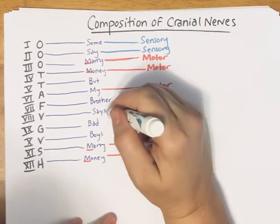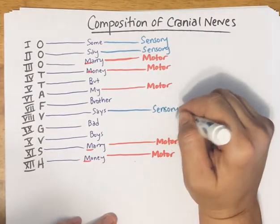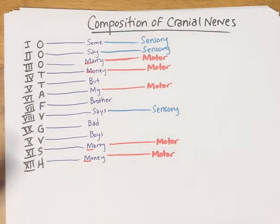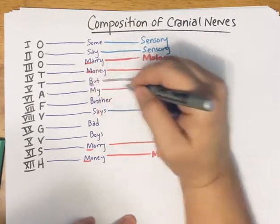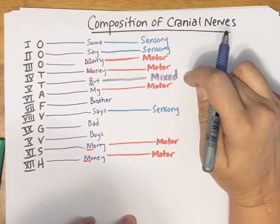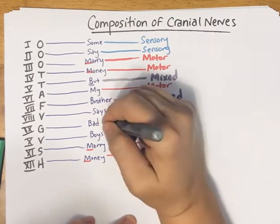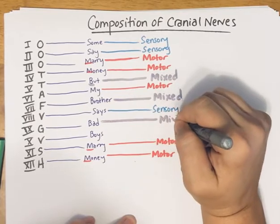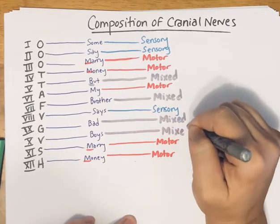So I could go ahead and write this one, cranial nerve 8 is going to be sensory composition. Now anything that has a B means both, and both means that it's mixed composition. It has a B. Both means it's mixed composition. Mixed means it has both sensory and motor. Mixed composition, mixed composition, and mixed composition.